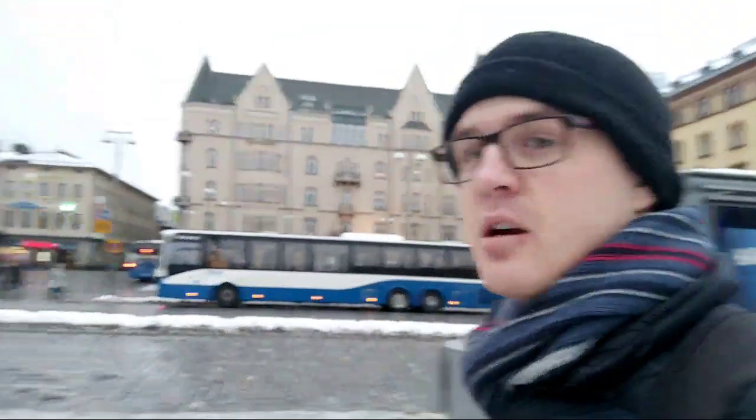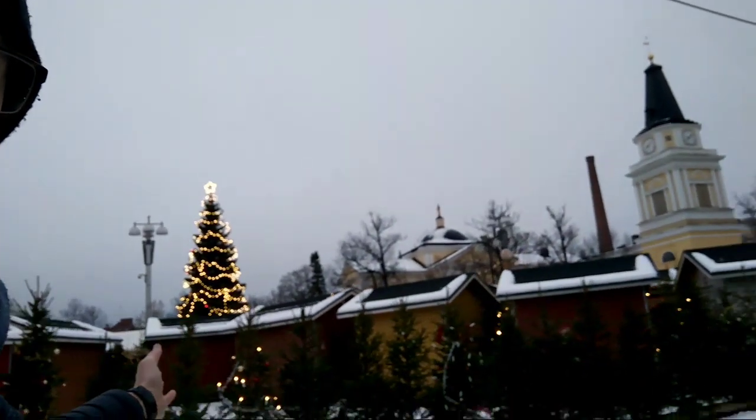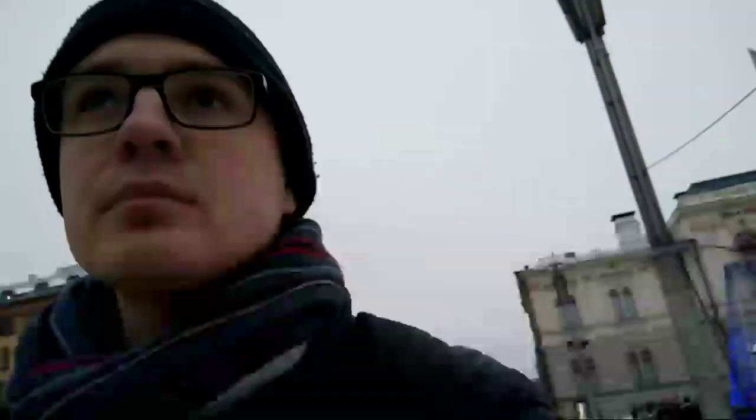So now we are back on the street. This is the main street called Hämeenkatu, and on the other side is the market or the central square and the church. It's a really gloomy, cloudy day, a good example of annoying Christmas weather. It's not too cold, but the sun is not shining, and that makes things a little less enjoyable.